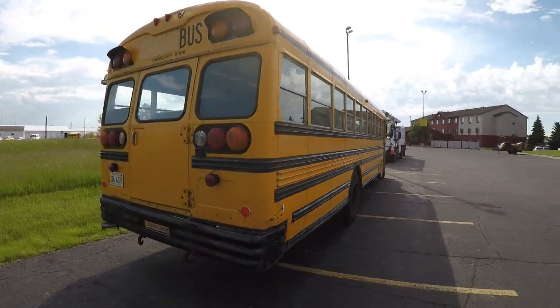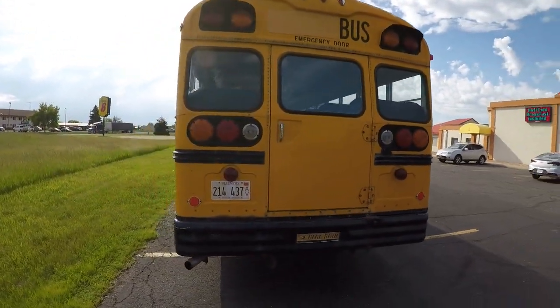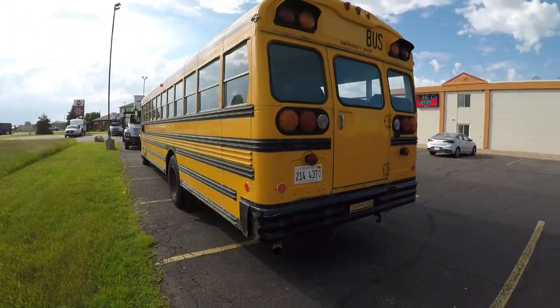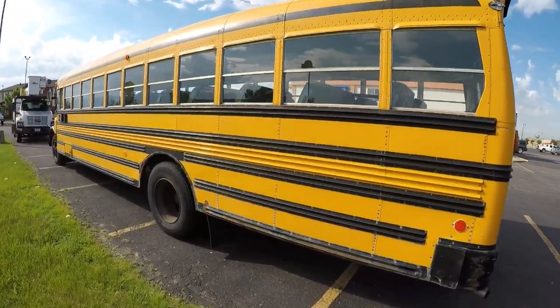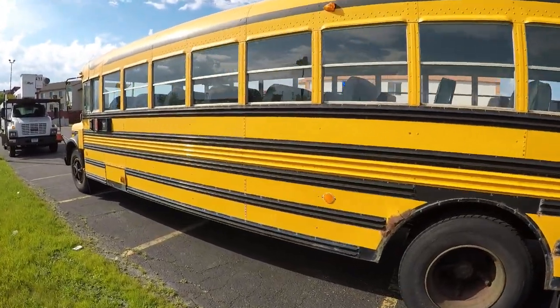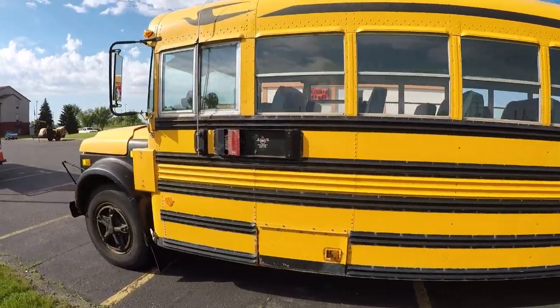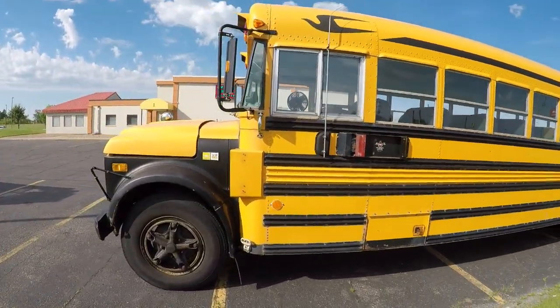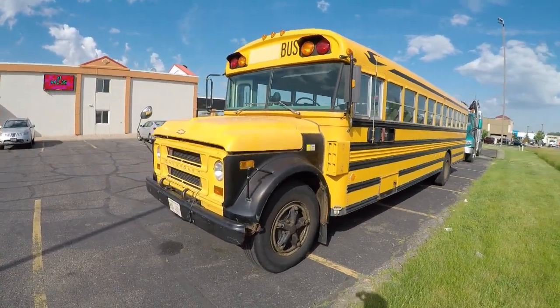But kind of cool bus. Got the narrow emergency door, no lower glass. Winter package, or I should say snow package, with the snow rub rails. But like I say, just getting cranked up here over at the Super 8 in Monticello, Minnesota. We're gonna get underway. Our next stop is gonna be the La Crosse area. It should take us about 4 hours to get there.